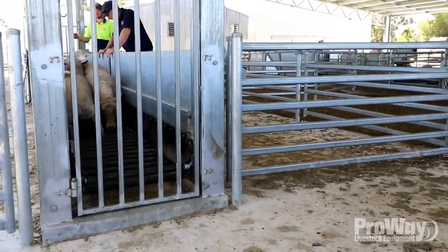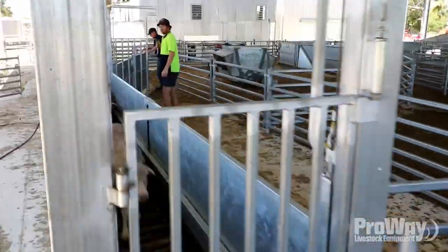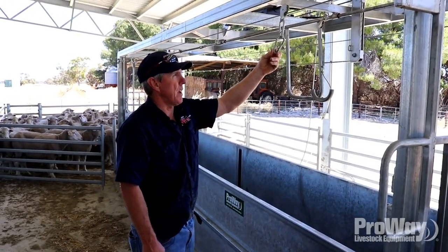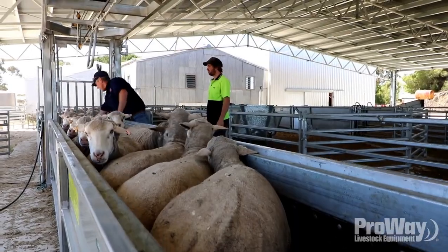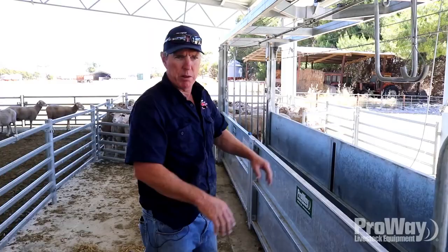So we would do everything in the bulk handler, which is drenching, vaccinating, backlining, mouthing, tagging, and you don't have to carry a heavy drench pack on your back. Everything just hangs up here, whether it's your vaccine or your drench. But the beauty with the bulk handler is it is only a one-man job, one-person job, I should say, because you don't require two people here at all.